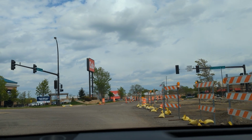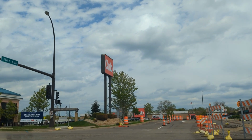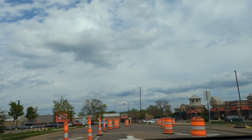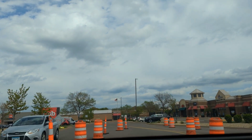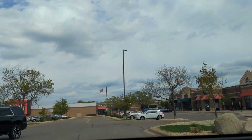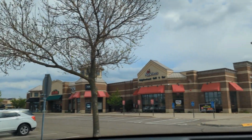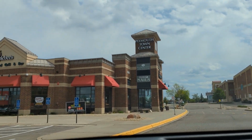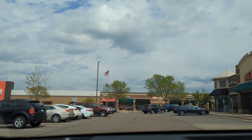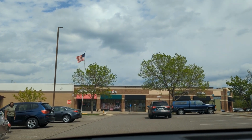Here I am exiting the Lunds and Byerly's parking lot, headed towards the main grocery store of Cub Foods, but there's some other things in this area to show you. It's more chain type stuff. However, there's plenty of places to find food here in Plymouth. Here's the movie theater, and now Applebee's if you like that, and more haircut salons, those kinds of things.